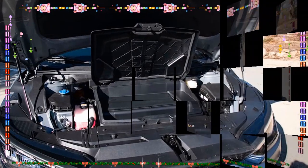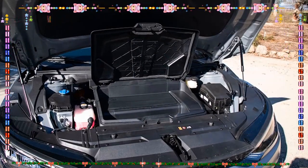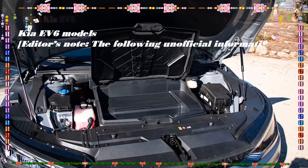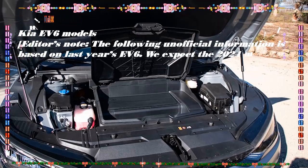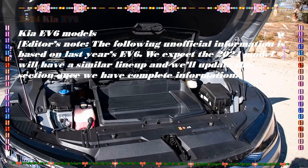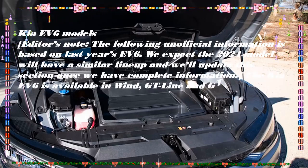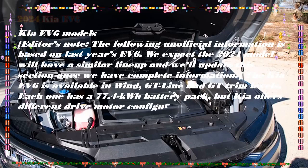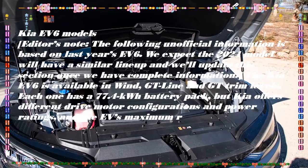While no official information is out yet regarding the 2024 Kia EV6's trim levels, they're likely to be similar to the 2023 model. The latter is currently available in our new vehicle inventory. The 3 trims you can choose from are the Wind, the GT Line, and the GT. The following are some of the key features of each.